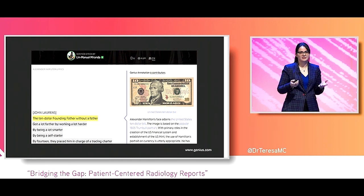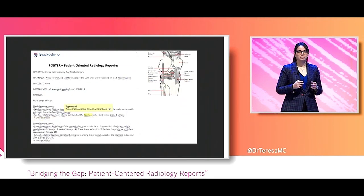But what exactly does this have to do with our problem in radiology? Well, it just so happens that in many ways, Genius is a lot like our solution to bridge the gap between our reports and our patients. Porter, the patient-oriented radiology reporter.